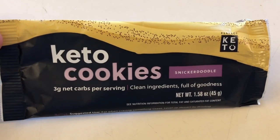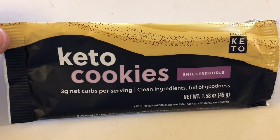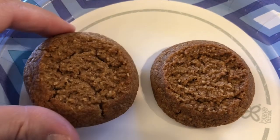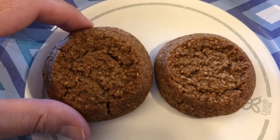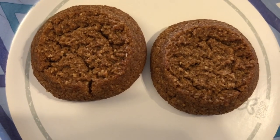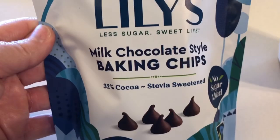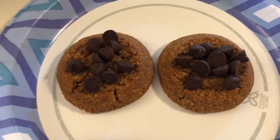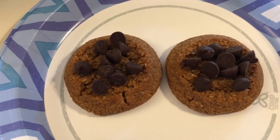I am going to show you guys how I'm going to prepare these that makes them even better. So this is what they look like. Let me tell you, like I said, I've tried these. They smell amazing. They taste even better. But I'm going to show you what I did the other night, and it was delicious. So I took some of these Lily's milk chocolate style baking chips and put them on top. We are going to put these in the microwave for just a little bit, maybe 15 to 20 seconds.